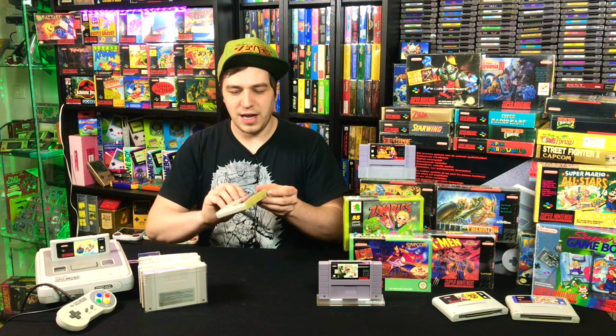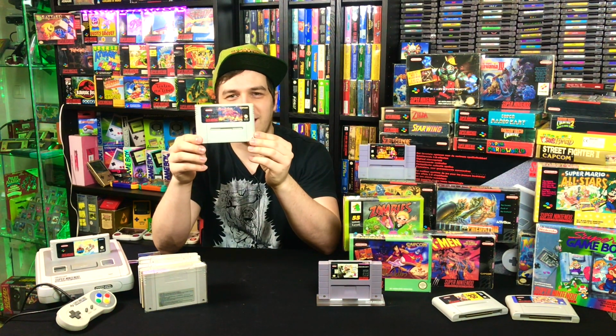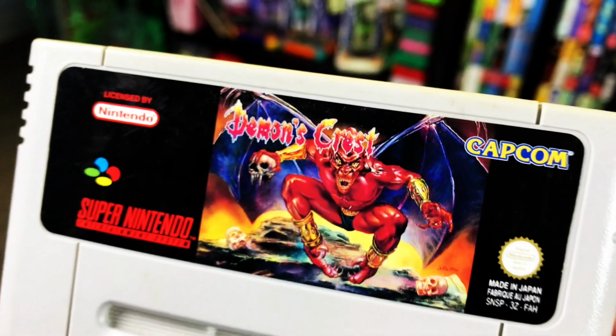Another game I was really hunting for right away from the start is Demon's Crest. Also one of the games that Ricky was after with Retro Liberty. I think he found it like twice, and that just triggered me. I need to get this one too. This is the PAL version. Found it for a very affordable price over at Game Walhalla.